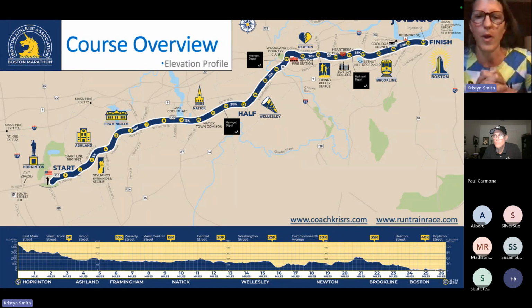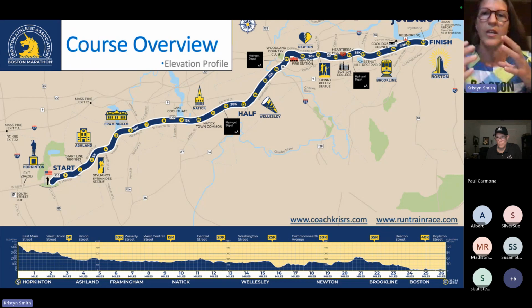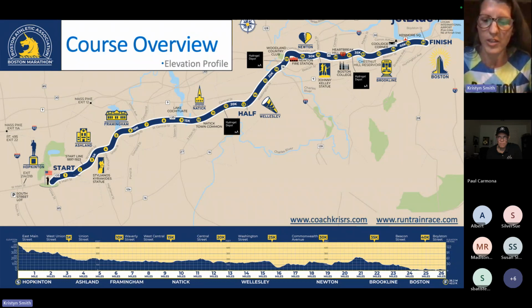And the other part is that in terms of your chip and your tracker and your timing splits, the course will come back with those 5Ks broken down. So you can use that afterwards. If you've done the Boston Marathon before, you have that as a reference point. So I like to use these 5Ks because, again, it's a nice chunk and a nice grouping to think about the course.